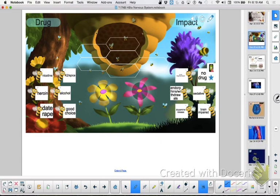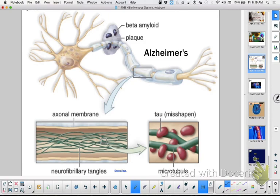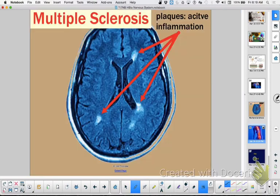Okay, so then I gave you all the diseases below about Alzheimer and dementia, Parkinson's disease, loss of motor control, multiple sclerosis, autoimmune disease where you attack the myelin sheaths. We've talked about a stroke before, and meningitis is inflammation of the meninges.